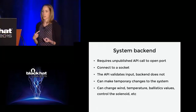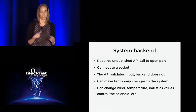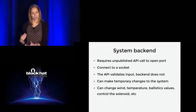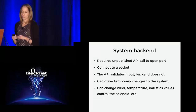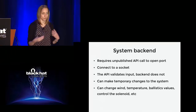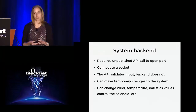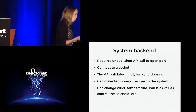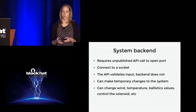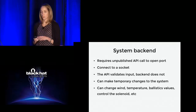By communicating directly with the system backend, we can make temporary changes. We have to be on the wireless network as the shooter is lining up to take a shot, or at least as the shooter has the Wi-Fi network on. We can only make temporary changes, so if the owner of the rifle reboots at that point, our changes will be lost. But we can change wind and temperature as you can in the app, and we can set values outside of the predefined range within the mobile app. We can set different values that the scope will use for ballistics calculations. So we can set the rifle to think that the bullet weighs 500,000 instead of 175. We can lock the trigger so that you can never actually fire the rifle.